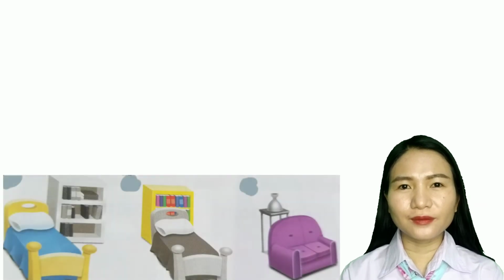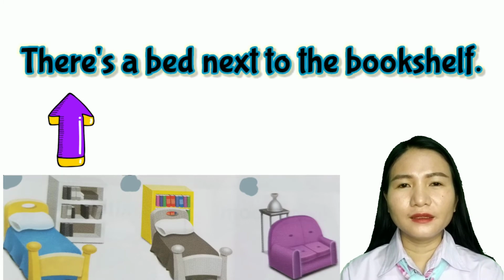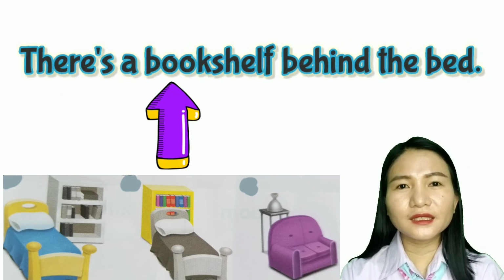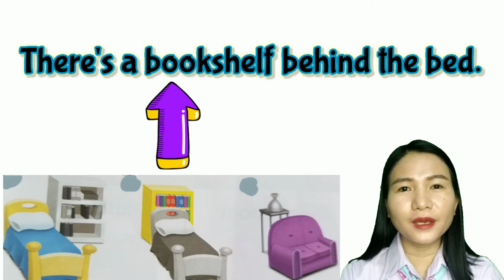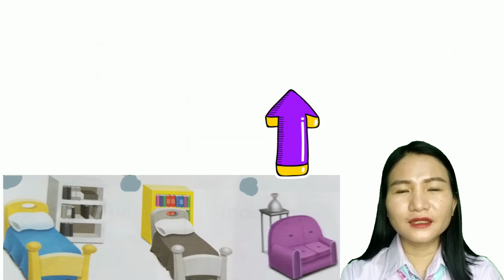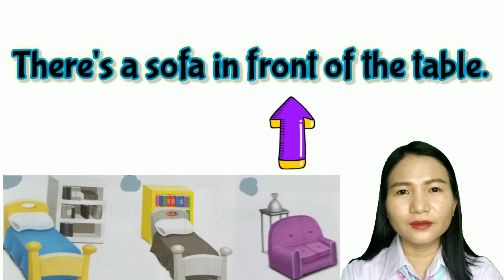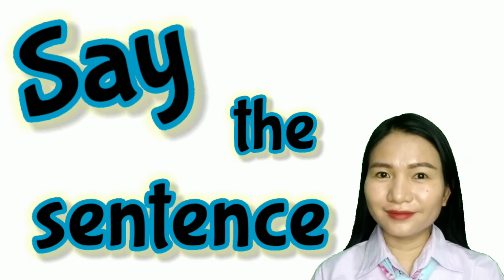Look at this picture. The sentence is, there's a bed next to the bookshelf. For this picture, the sentence goes like this. There's a bookshelf behind the bed. Now how about this picture? The sentence is, there's a sofa in front of the table. For the next pictures, I want you to say the sentence. Are you ready?